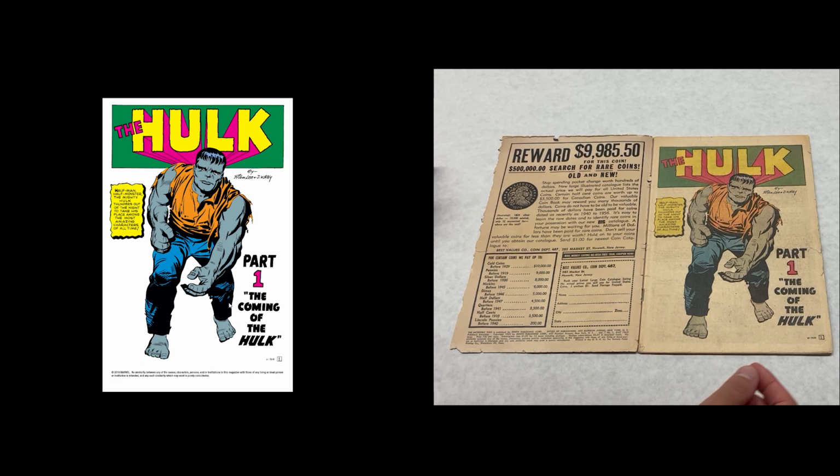Part 1, the coming of the Hulk. Half man, half monster, the mighty Hulk thunders out of the night to take his place amongst the most amazing characters of all time.